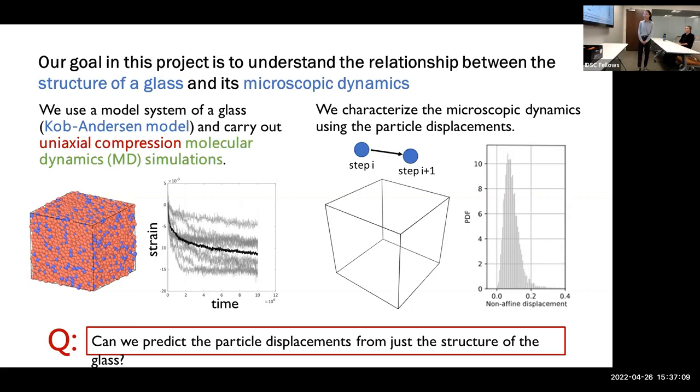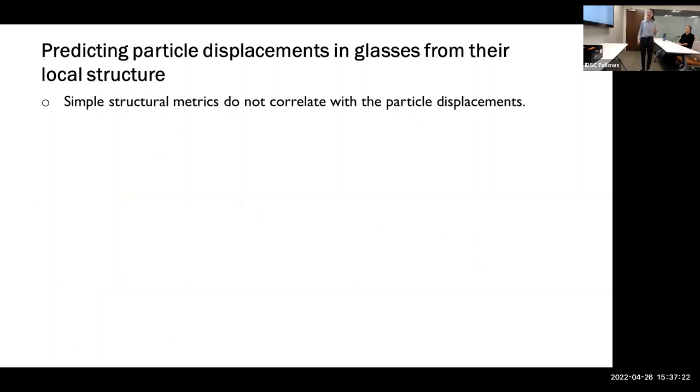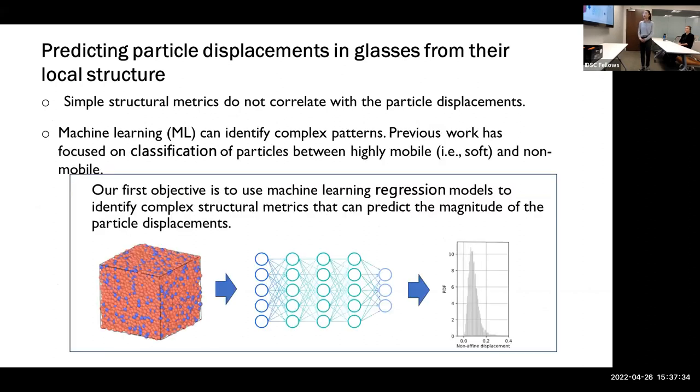So here comes the question: could we predict the particle movements using their structure matrices shown on the left? According to previous experience, the simple structure matrices we calculated from the structures cannot predict the particle displacements. But machine learning could better identify the complex patterns.